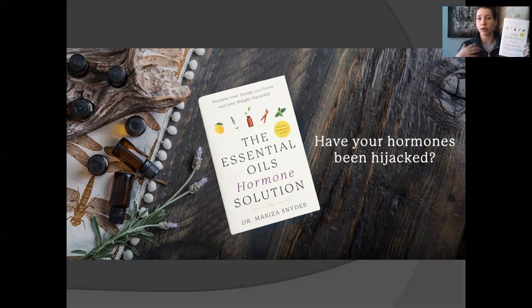This is her book. You can get it on Amazon. I think last time I saw it was like $17 to $20, maybe. Don't quote me on that. But it's such good information. There's a chapter in here about stress specifically. So this is where all of this information is taken from. I will reference this book at the end as well. So if this is a topic that you need more support with, that you want to delve deeper into, this book is where it's at. I love Dr. Marisa Snyder. She also has a podcast called Essentially You that I love to listen to.